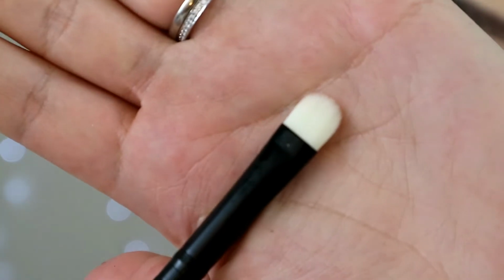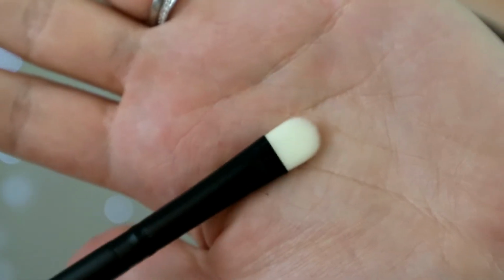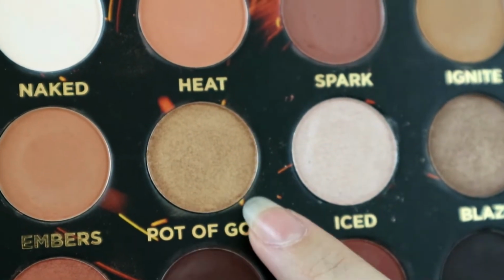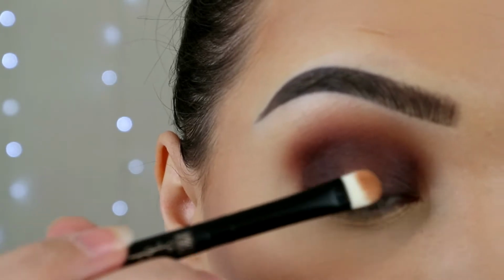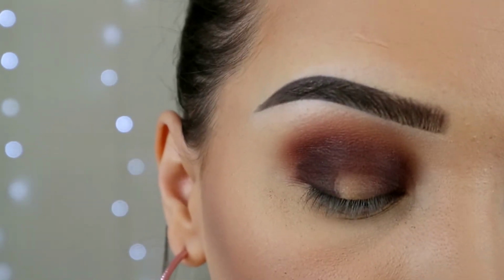Now I'm going to use the SE204, which you can see is a flat brush. That's it there, and that's just going to help me pack on a colour onto my lid to start creating my spotlight. And this colour here, Pot of Gold, is calling to me, so I'm going to pop that on the centre of my lid. I'm using it dry first, and if I need to add a little bit of Fix Plus to it, I can do that, but I want to see how it performs dry.